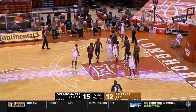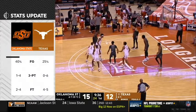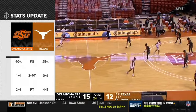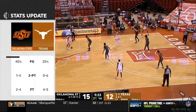Yeah, and Texas has done a really good job, speaking of defense, of keeping Kay Cunningham extremely quiet. You see, OSU has moved him off the ball. They move him around all over the court to score.